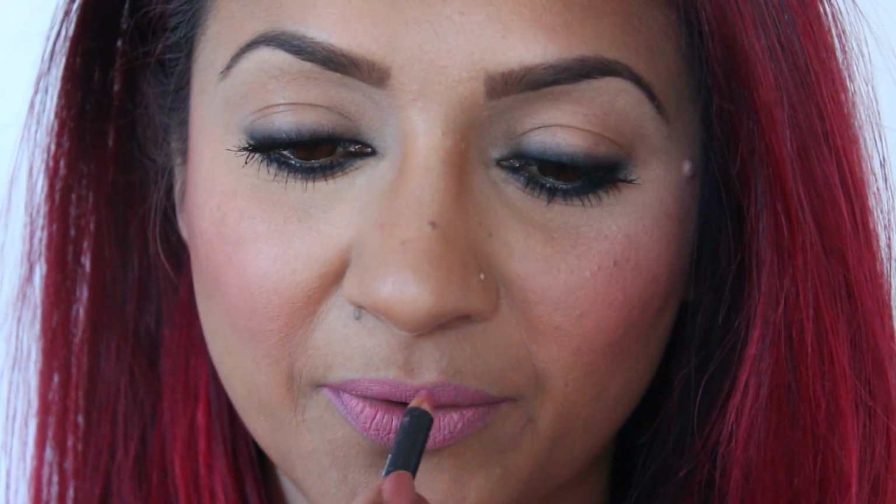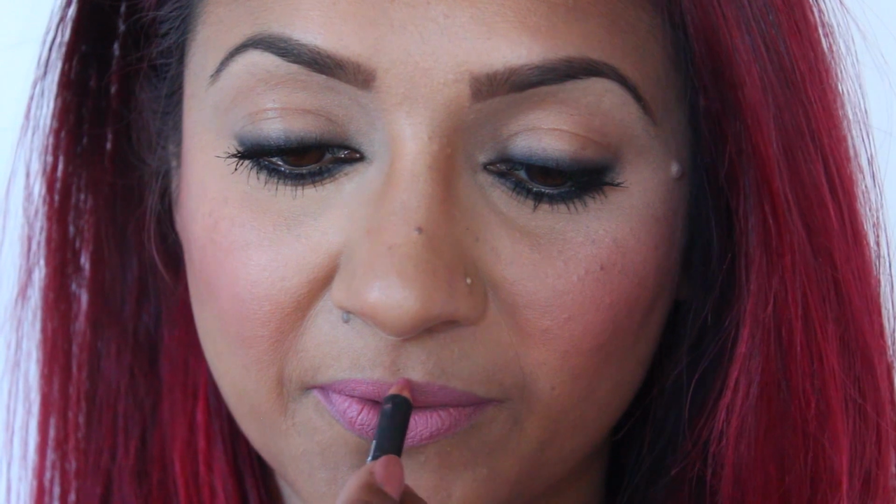Okay, and then I line my lips with the MAC Whirl lip liner. I know mine is really short, but I like to keep it that way because when they get that short, I'll be able to fit them into my makeup bag inside my purse. So I always save the smaller ones for that.